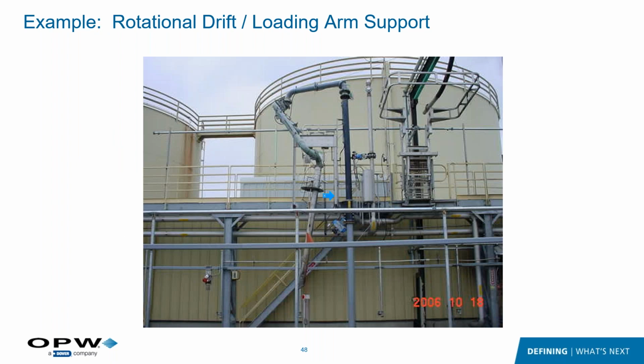So rotational drift, we talked about that. This is a really good picture, kind of demonstrates what that looks like. So here we've got a really tall riser, or the piping that we're going to connect the arm to. And a loading arm could weigh several hundred pounds. And off of that piping, not only does it weigh several hundred pounds, but we're cantilevering this device that could be 15 or 20 feet long off of that piping.